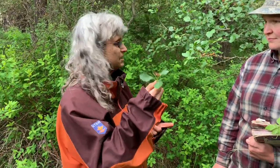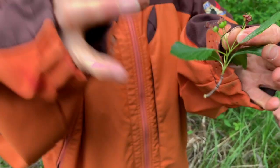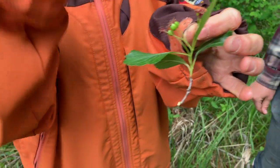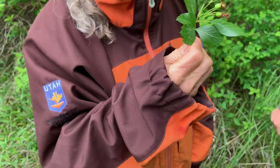I've got something else I want to show you. We've been harvesting these for years. And see all these little flowers that haven't broken off yet? They have not formed a berry. Only three of them formed a berry. Usually you have a huge honking cluster of a whole bunch of berries every year when you go to harvest them. Why do we only have three?